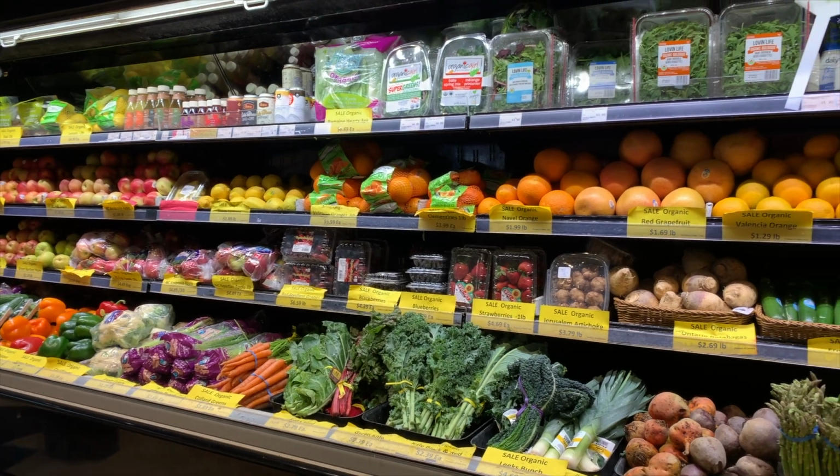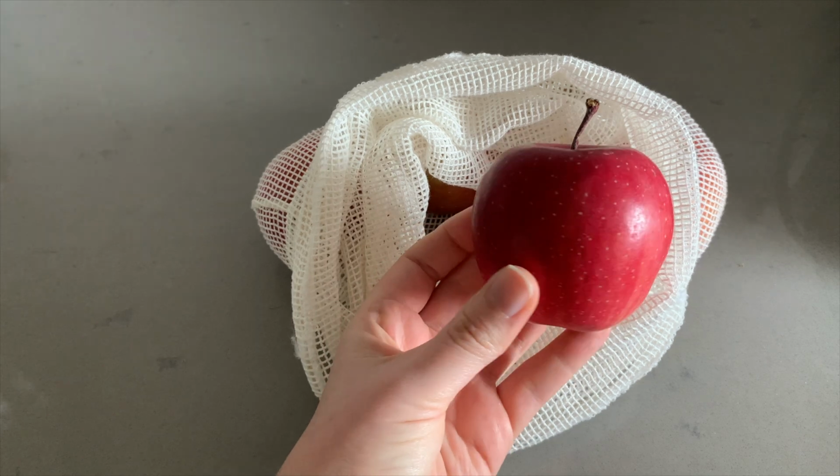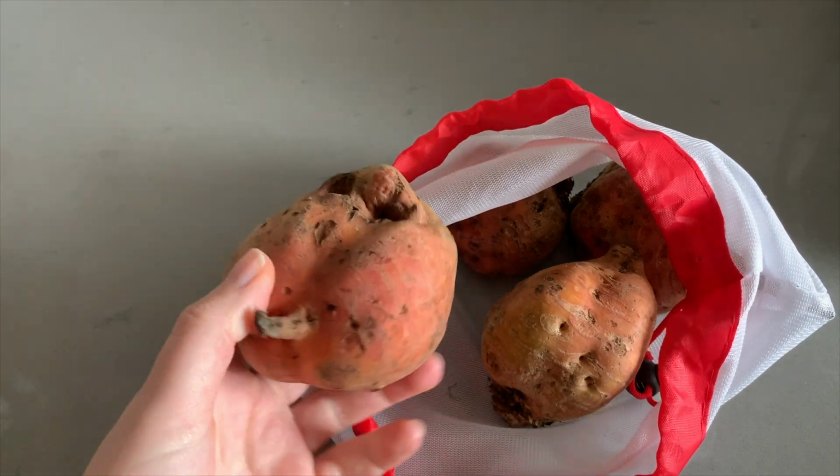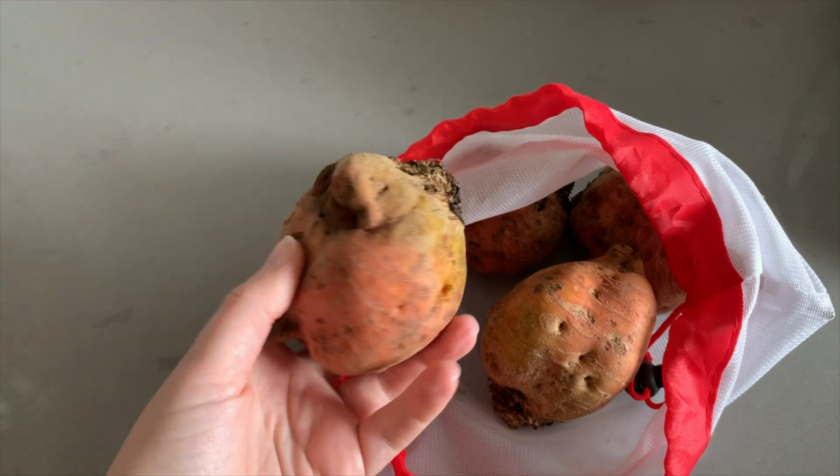And last but not least, I got just a couple items at Healthy Planet. We got some apples. I found that Healthy Planet has a pretty good price on organic apples. Golden beets, I was so excited to see these. I love golden beets. I mean, I love regular beets too, but golden beets are just so sweet and delicious. If you haven't tried them yet, definitely keep an eye out for them. Even if you're not a big beet fan, you might like golden beets.